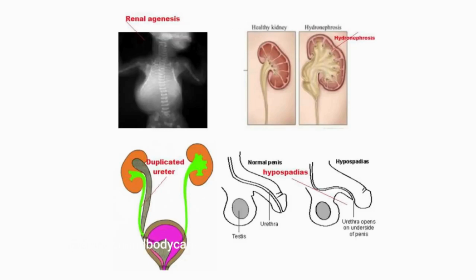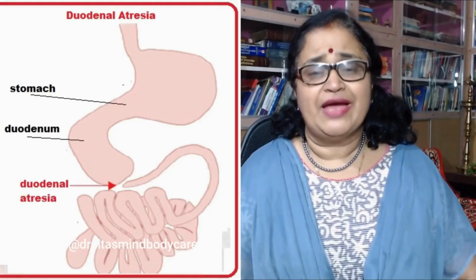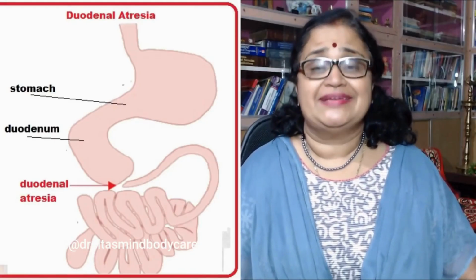4. Abnormalities of the urogenital system. These are also more common in such babies. For example, renal agenesis, that is absence of one or both kidneys, duplication of one or both ureters, that is a tube which connects the kidney with the urinary bladder, that can cause a lot of problems. Hydronephrosis, that is enlargement of the kidney. Hypospadias, where the urethral meatus does not open at the tip of the penis but underneath the penis at various points.